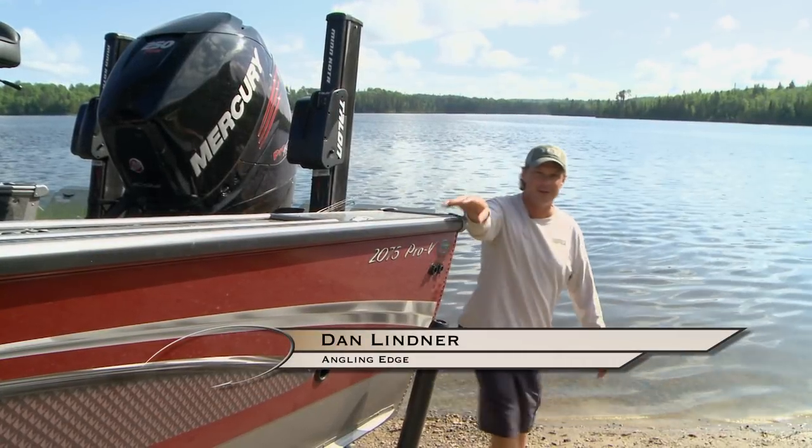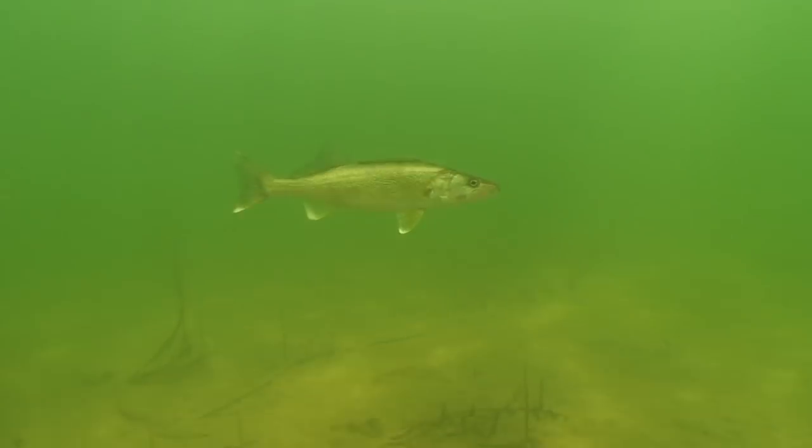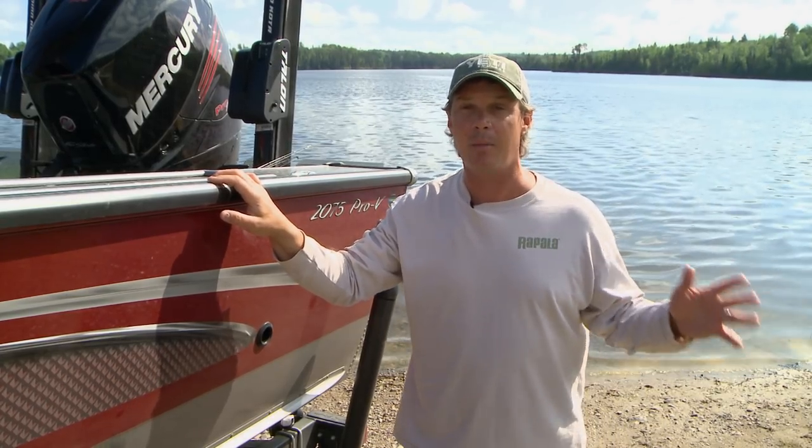I am really, really, really excited. We are loaded for bear. We got pike stuff, we got muskie stuff, we got walleye stuff, we got crappie stuff. And right now, Al and I are gonna go chase smallmouth bass.